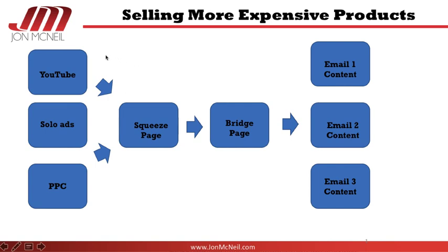And typically what will happen is you're going to start off with some traffic here. So whether you're getting traffic from YouTube, your blog, Instagram, Facebook, whether you're doing solo ads, pay-per-click, you're going to take that traffic and send it to what we call a squeeze page. A squeeze page is a page where you're going to be able to collect the name and email address of the prospect that is interested in the product that you're selling.